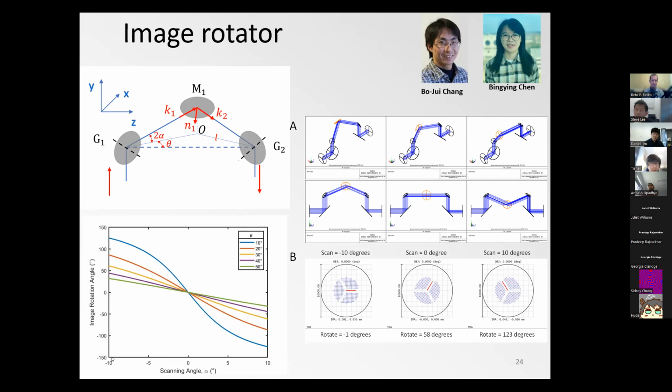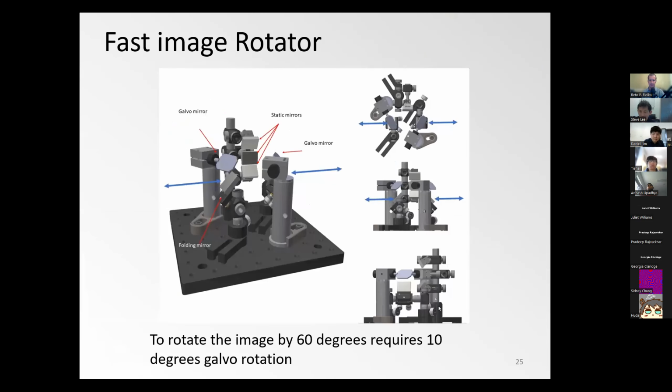Typical galvo mirrors can do a mechanical angle of plus minus 10 degrees. You can actually find an arrangement that gives you exactly 60 degrees at plus or minus 10 degree scanning angle of the galvo. You can even get more if you tweak the orientation of the mirrors, which is an interesting feature. You can essentially amplify the rotation much more than the K-mirror or the dovetail. I see I'm talking way too slow, I'm afraid, so hang on with me, my apologies. Let's just accelerate a little bit.